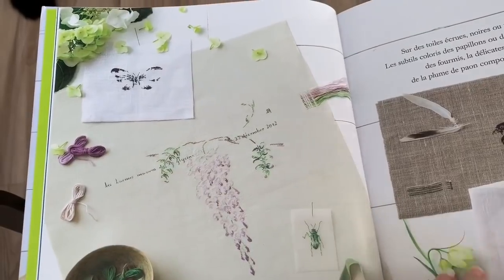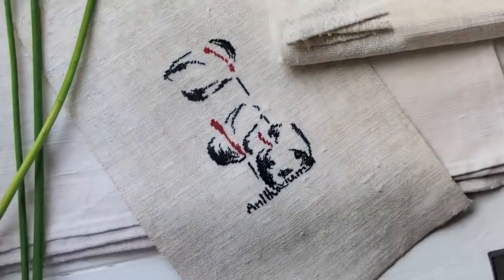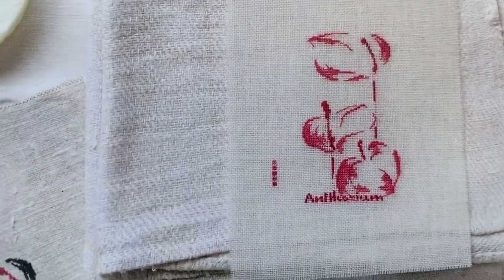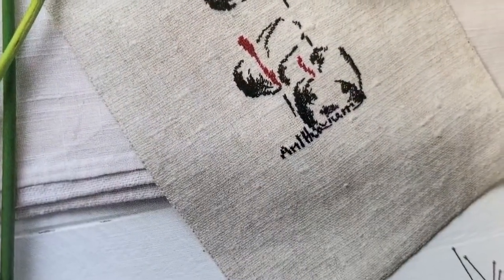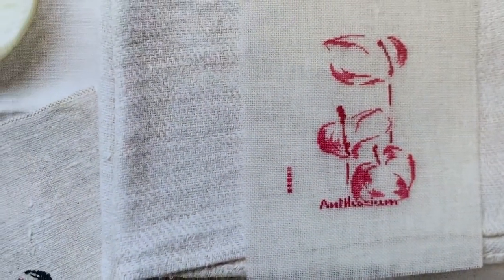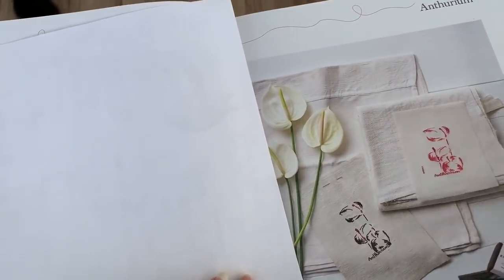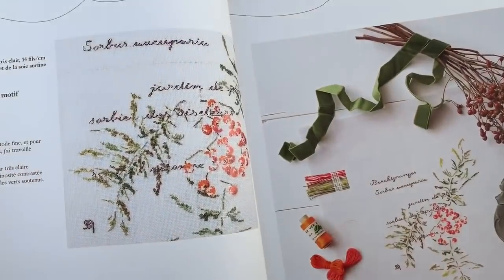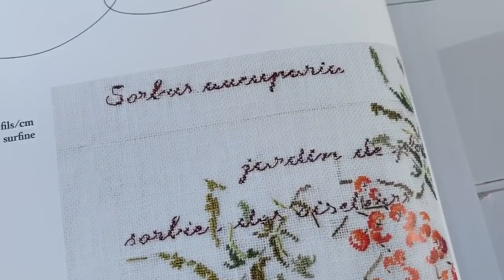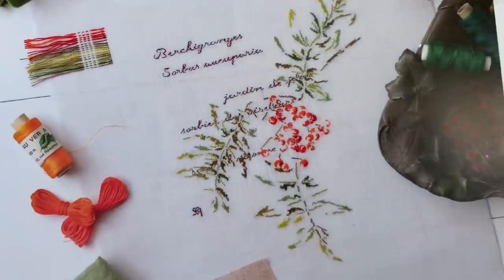All right, so that's kind of an overview. So our first chart is of the anthurium. And I like that she shows it both as a solid color and with a couple colors. Very pretty. All right, bear with me. Next page is safe. This is some kind of herb or something. What does that mean? I don't know. But this is lovely. Look at that.